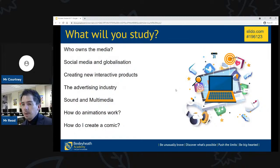What will you study overall? So who owns the media? We look at different corporations, global media companies and how they produce products that are very successful and tailored and fit for purpose and target the audiences, and we look at what makes them successful and how the ownership works behind these products in terms of making them successful. We look at social media and globalization. So as I mentioned, looking at the relationship between how social media has contributed to globalization and the effects that social media has on us as individuals, but also how big corporations and big companies use social media for their own benefit and for profit. We then look at the advertising industry, the sound, animations, comics, and each unit will specialize in one of these areas.